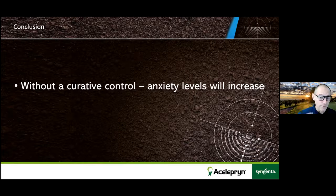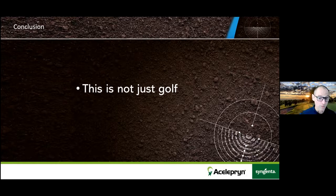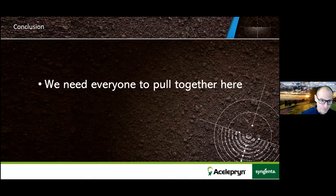If they haven't got a product they can reach to when they're in dangerous situations, they get worried, they get nervous, they fear for their job. Please, as a wider industry, we need to understand this challenge and give them some help, not put additional pressure on them. This is not just a golf problem, this is a wider problem. The climate is changing, the tools are reducing, the regulatory framework isn't matching the climatic challenges. We have got problems on the horizon here.